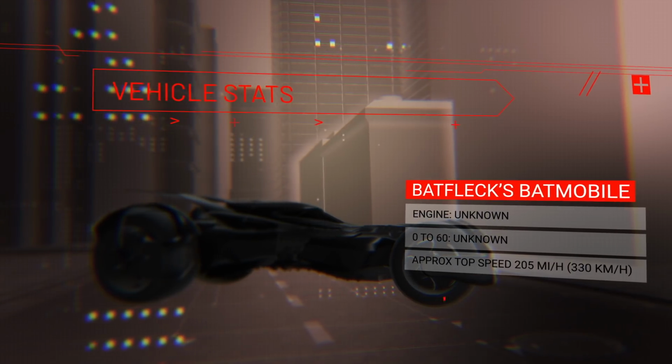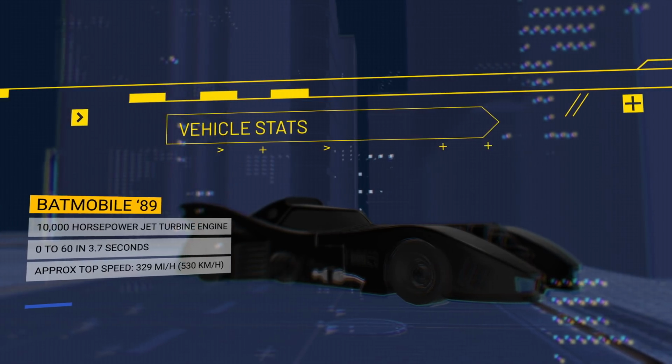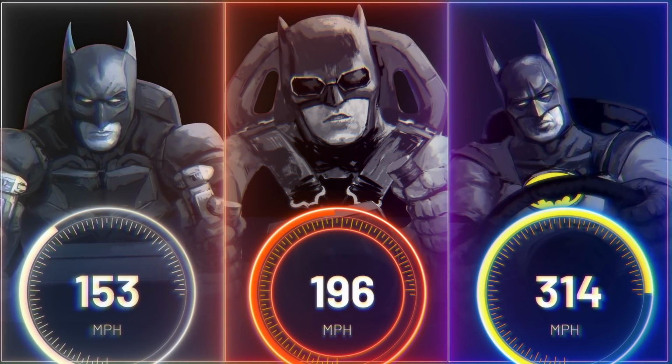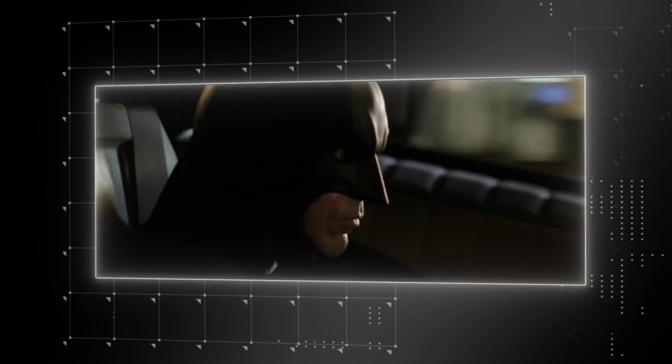Let's check the stats of each Batmobile, some of which we pulled from their real-world engines, while other stats we outsourced to other Bat enthusiasts on the internet, because give us a break. Now we can compare their top speeds, and damn, Keaton! But top speed isn't everything.